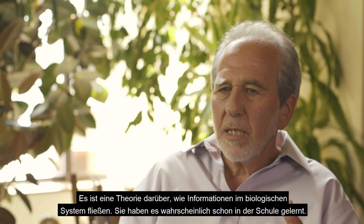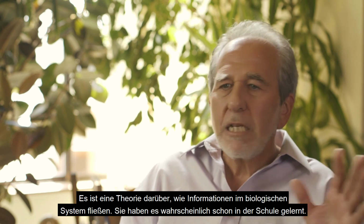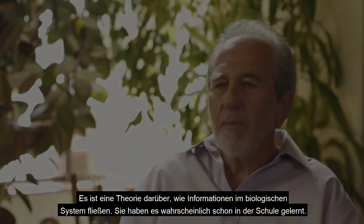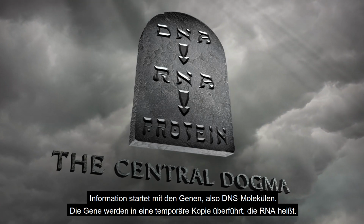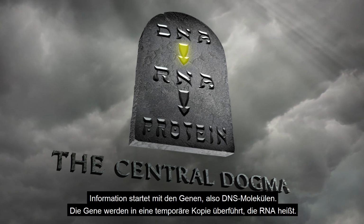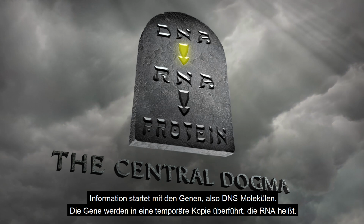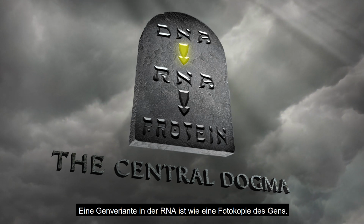This is a hypothesis of how information flows in biological system. You probably learned it in school already. Information starts with the genes, which are DNA molecules. So the genes are converted, the DNA is converted into a temporary copy called RNA. So a gene version in RNA is like a Xerox copy of the gene.